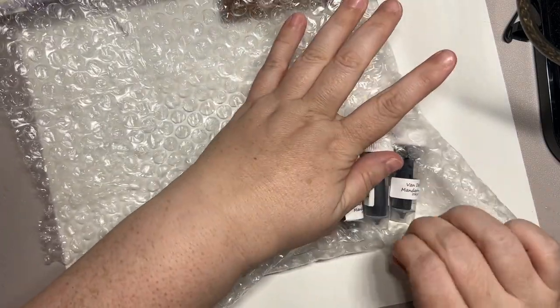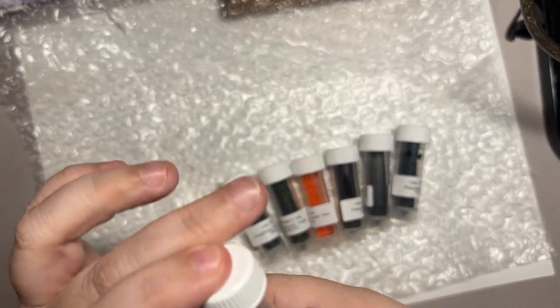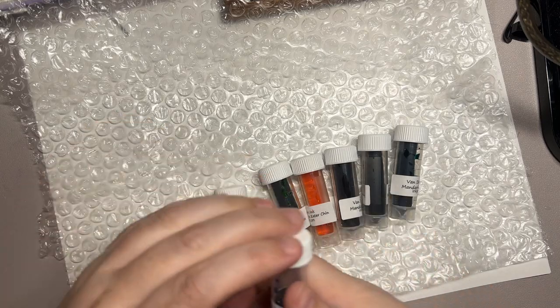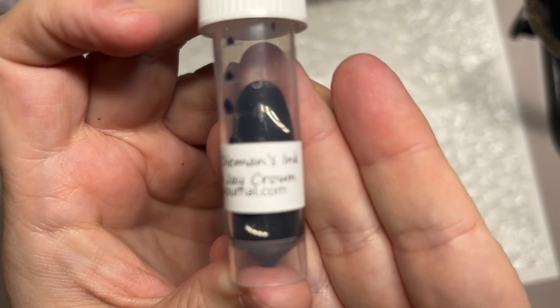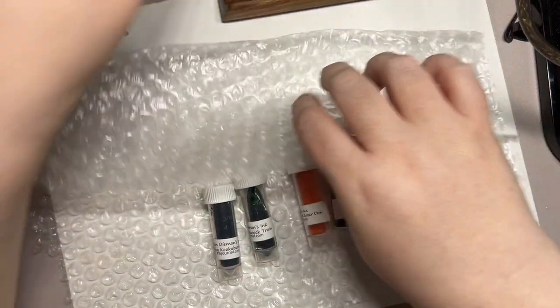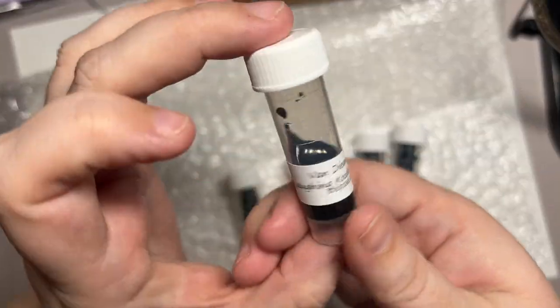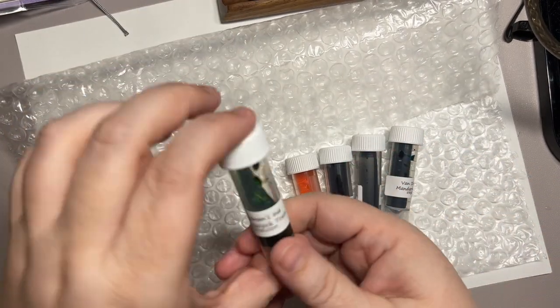Van Diemen's. Yay! Okay, I'm actually kind of excited about this. It's some of the new Birds of a Feather set. So that's amazing. Okay, so let's see what we got here. We have Blue Jay Crown. I'm just going to put these in my little stand and we will fix the order later. We have Laughing Kookaburra Crest. Excellent choice. I love that one.